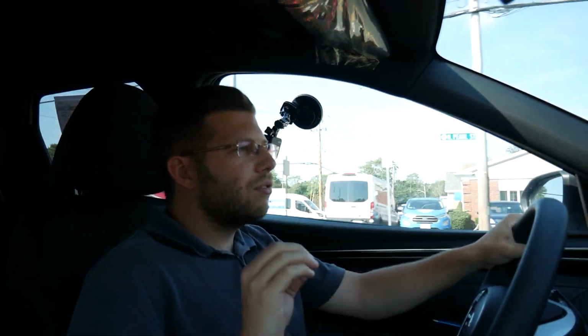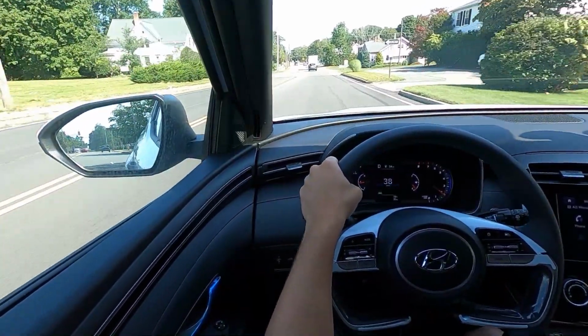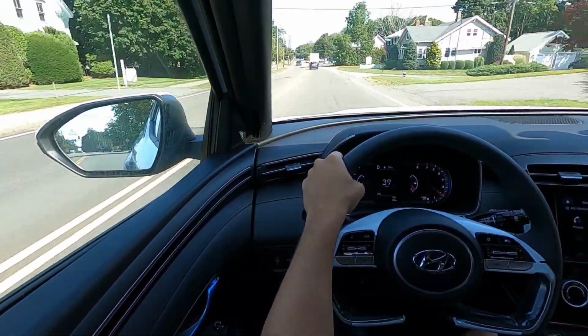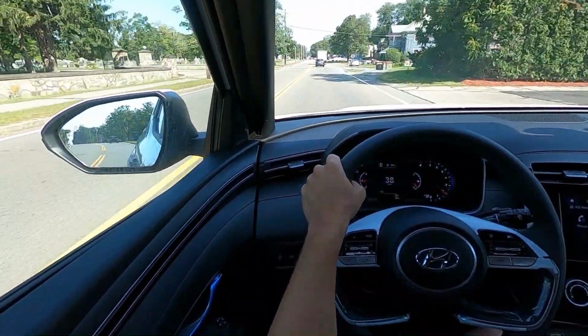So we're getting our first look at the Hyundai Santa Cruz, and I think it's actually rather fitting that we are featuring an SEL today. When you're looking at a vehicle around $30,000, this is most certainly a standout because you don't really see pickup trucks in this particular price range, although I wouldn't say that this is a pickup.